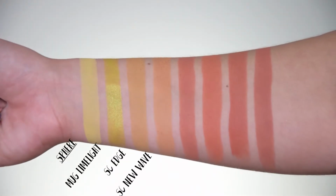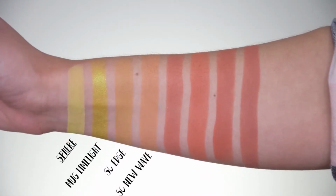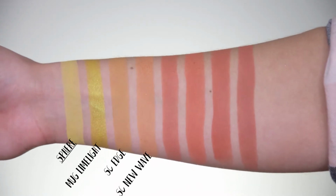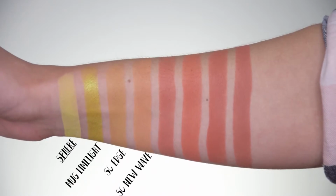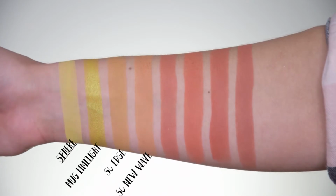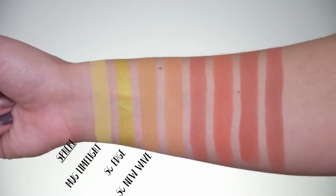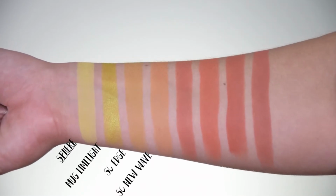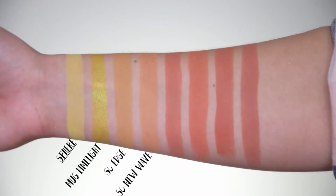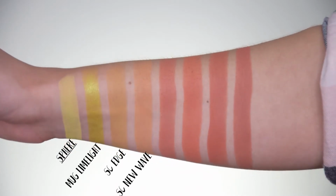The next shade is Sphere, and Sphere is a unique lime neon yellow matte shade. It actually shows up really nicely when you apply it on the eyes, and it is like nothing in my collection. I compare it here to Makeup Geek Limelight, but that is a foiled eyeshadow, so it's a completely different, and Limelight leans a little bit more green than Sphere. I don't have anything like it. It is very unique, and it really pushes you to try to use it in different ways.